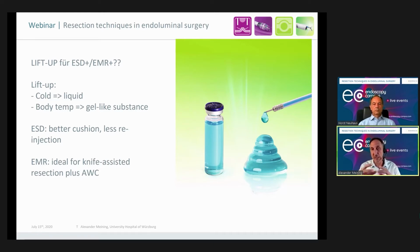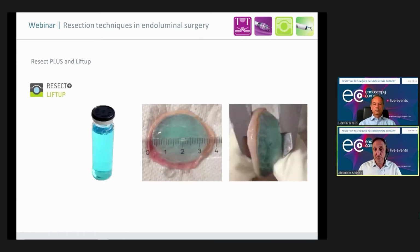Sometimes if you do an EMR of a smaller lesion, you have a very big cushion in the submucosa that is rather hard because it's a gel-like substance. And sometimes it's then almost more difficult to place a snare around it in contrast to just using stained saline. However, as mentioned before, if you do this sort of knife-assisted EMR plus, then I think it's a fantastic solution that helps you definitely. So these are also some further images on this new substance called Lift Up that combines perfectly with the EMR ESD plus technique.